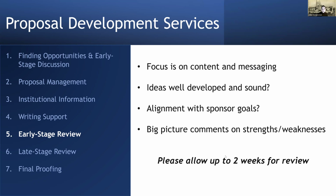It helps if I know something's coming, because then I can hold time for it. So if you let me know 2 weeks in advance, hey, I'm going to send you something, I'm going to need a turnaround within 4 days, but I'm going to send it to you on this date, and you stick to that, I can hold time in my schedule to make sure that I have time to review. So always keep that in mind. As long as you let me know something's coming in the pipeline, I can make sure that I'm holding time for that in my schedule.